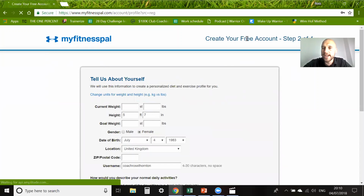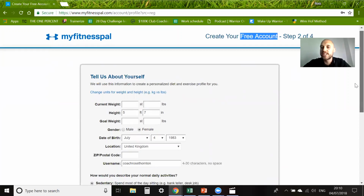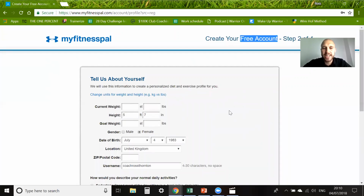Now, this is a free account. You only need the free account. There's going to be lots of opportunities to upgrade to the premium. You get more information, more data. But as I've said, we're trying to keep things really simple here. Don't complicate things. It's just a matter of getting a calorie deficit every single day, so we're going to be losing weight regularly.